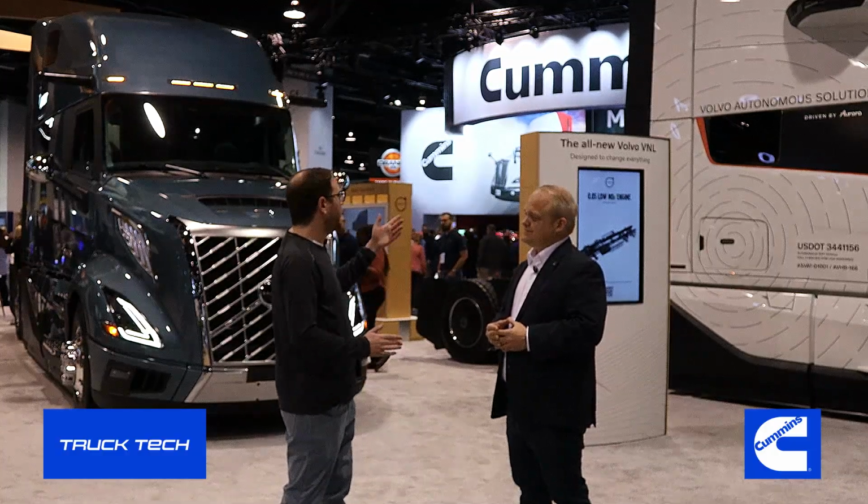Looking at this autonomous one as well, we're going to be switching gears over. We've got a VNL autonomous behind us. Tell us a little bit about some of that from your standpoint in product education. Well, really, the autonomous product is to complement everything else.